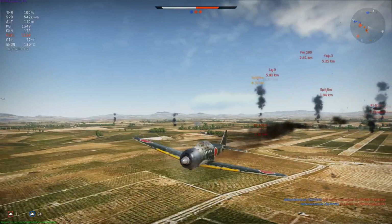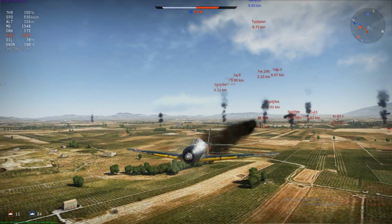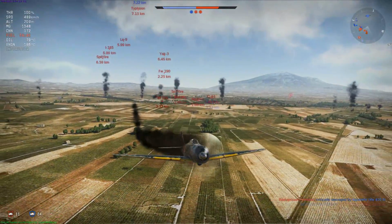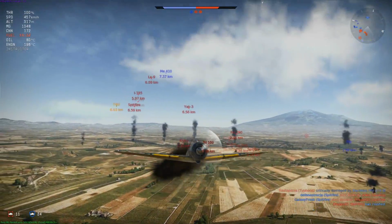And that is a key item to realise, that due to the lack of self-sealing fuel tanks on this aircraft, if you are ruptured in that way, you are going to have a nasty trail of black smoke following you all the way through to the end of the match unless you land for repairs.